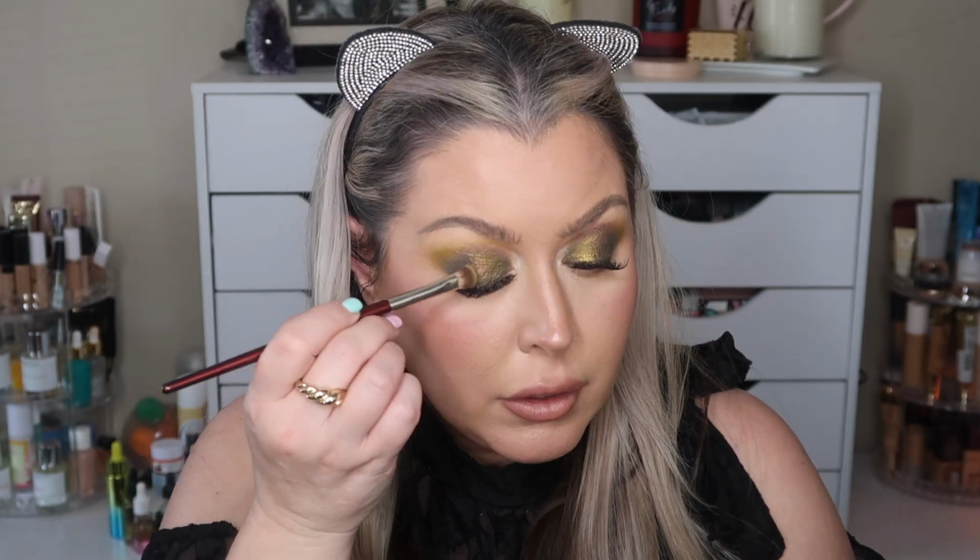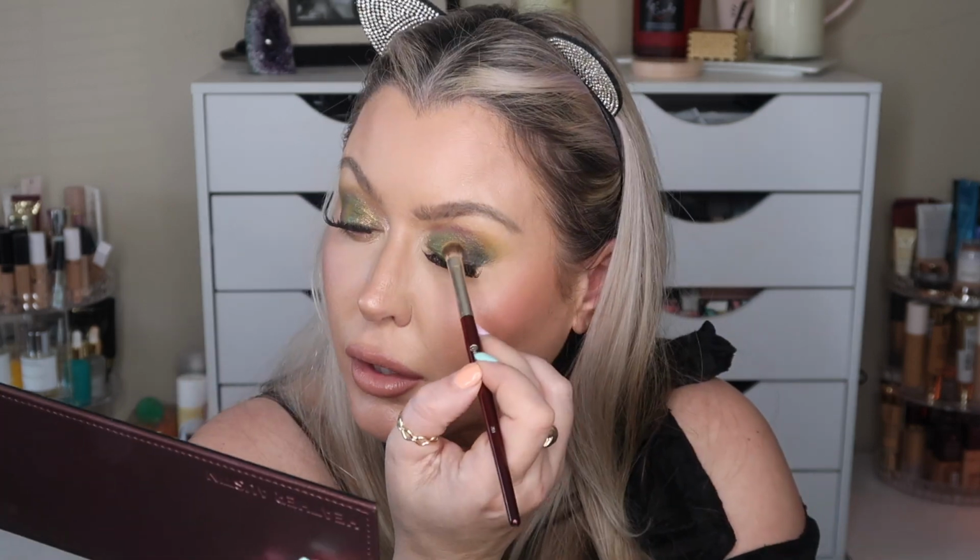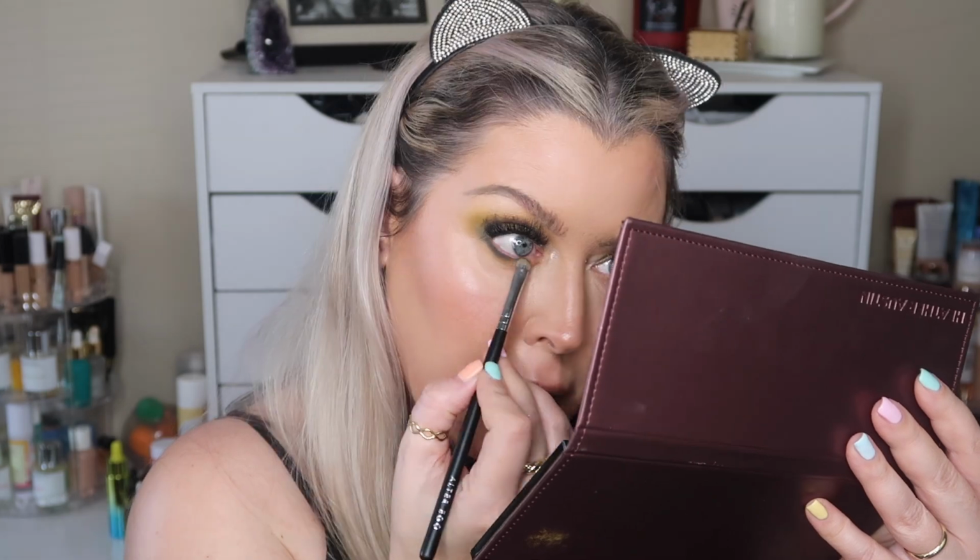I think I'm gonna go in with Austin in the inner corners. Man, I haven't done a look like this in so long. I kind of want to add a little bit of Mythology over this green a little bit, maybe. And then I'm going to put some of the Atlas underneath the eye again. We're going to do Magnolia. And then under it all, I'm going to go into that Mythology. That Mythology shade is just delicious.